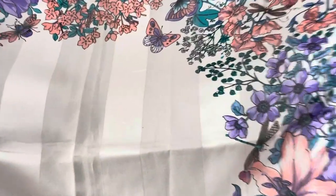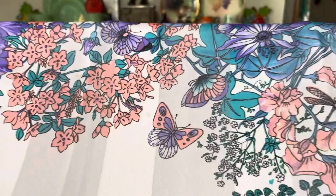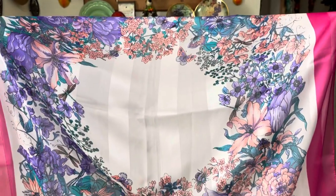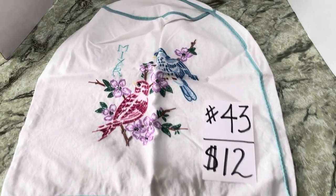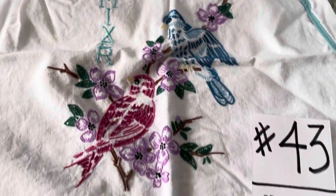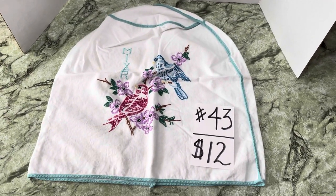It's absolutely gorgeous. It does have a teeny little stain right here and right there. Just, oh my God, so colorful, so pretty. Just beautiful. Next up is this beautifully embroidered mixer cover. It does have some very light staining in a couple spots, but look at how gorgeous this is. Isn't it beautiful? OMG. Just gorgeous.